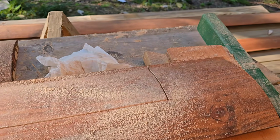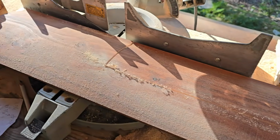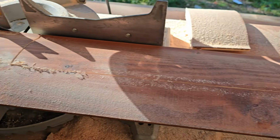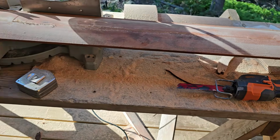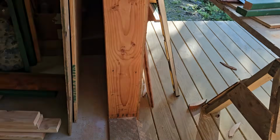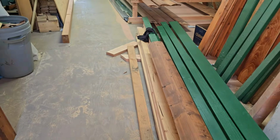I'm doing some of the trickier cuts where when you reach a window, you've got to come up under it and cut out for it. And the siding is kind of hard. It's pretty durable stuff, but it's hard and sometimes a little warpy. So I've been working on this. I'm going to just take a little walk through and you can see what I've been doing.